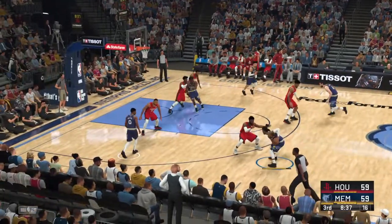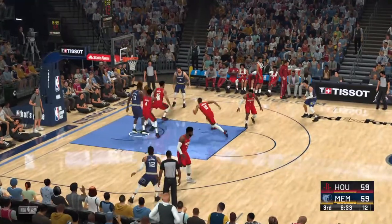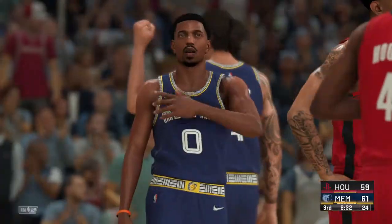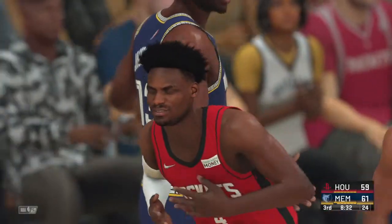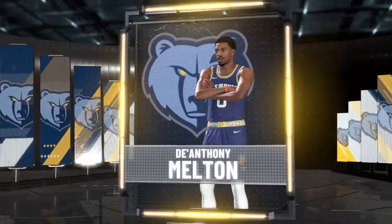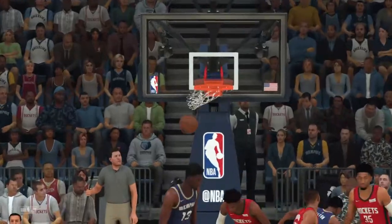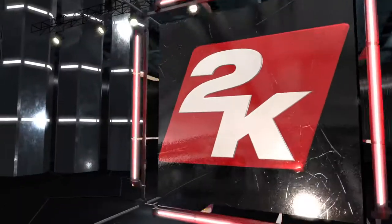Outside Morant. Melton against Gordon. And the bucket counts. And he is on his way to the line. Let's try to make it a three-point play. Defensive foul, Daniel Hurst. Over a 6'8 wingspan for D'Anthony Melton. He's a pest at the defensive end. At the line for your Grizzlies, D'Anthony Melton. One shot.